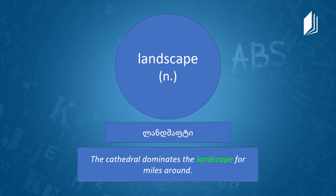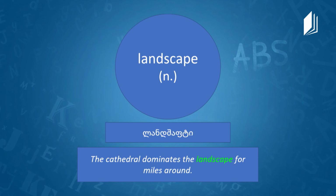The next word is landscape. Landscape is a noun, and in Georgian it means landschafti. I think I need your help to define the word, Mr. Derill. Landscape is a large area of the countryside, but particularly in reference to how attractive it is. We often use that word when we find something attractive. Yeah, we can say beautiful landscape, right? Okay. Landscape, it's a noun, and in Georgian it is translated as landschafti.